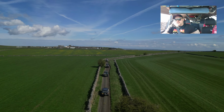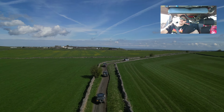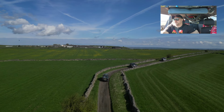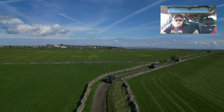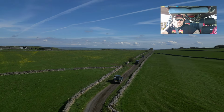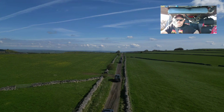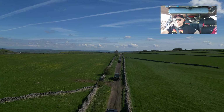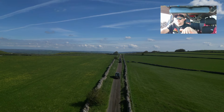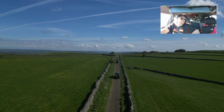Alright, we've just done our first lane. I think it's Penny Bridleway, or you could call it Flag Lane, Flat Lane, sorry. Absolutely beautiful views, you can just see by the drone then. Stunning views. It's just a light, nice gravel road. You know, a couple of splashes and bumps and stuff, but it's just really scenic. The views, and especially today, the weather is absolutely beautiful, so it's absolutely spot on for it.